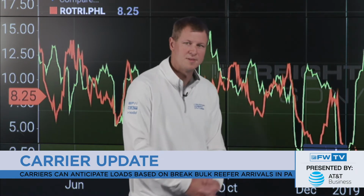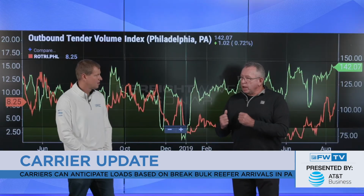Right, so if I'm a carrier and I'm in the northeast, I'm watching the timing of these breakbulk reefers from South America because I know within a day of it arriving, I've got a lot of produce at my disposal on load boards. And you can see that the tender rejection rate in orange for refrigerated trailers is somewhat elevated compared to dry vans. And again, the spikes in the volatility here coincide with when the ships are in port. So from a carrier update perspective, it's a small market, I think it's about 0.7%. It's not a huge market, but it's very strategic.